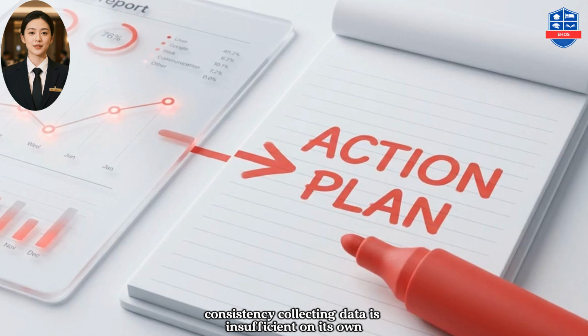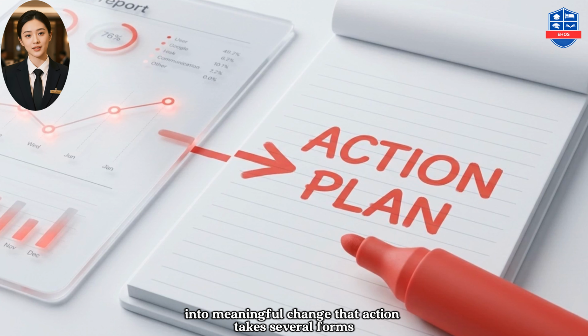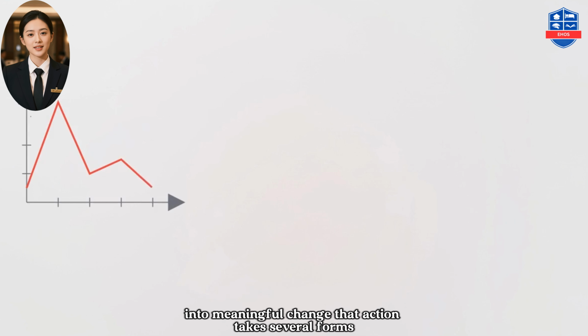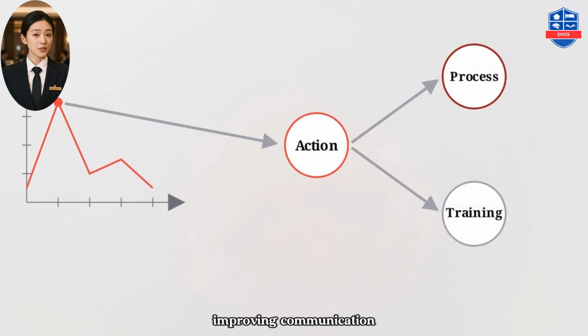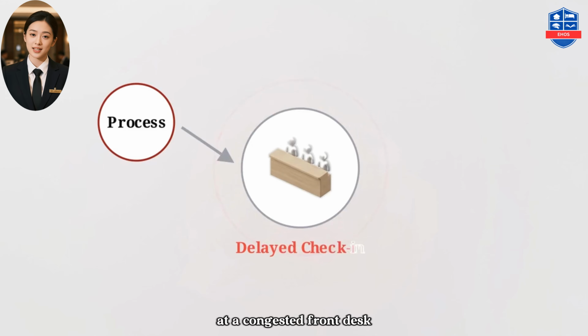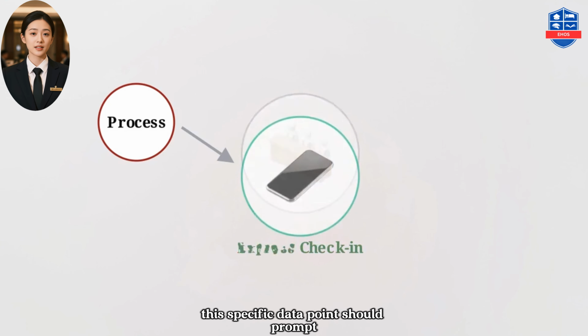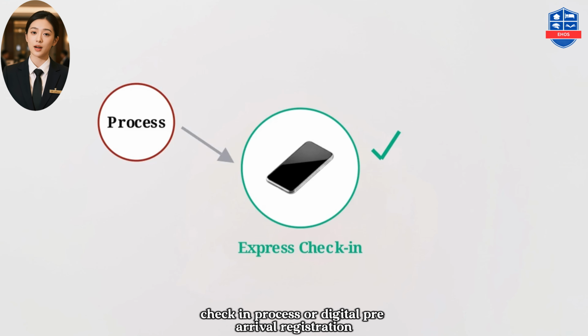Collecting data is insufficient on its own. Management must translate these insights into meaningful change. That action takes several forms: revising daily procedures, adjusting overarching policies, improving communication, or investing in specific training. Consider a recurring complaint regarding delayed check-ins at a congested front desk. This specific data point should prompt the immediate introduction of an express check-in process or digital pre-arrival registration.